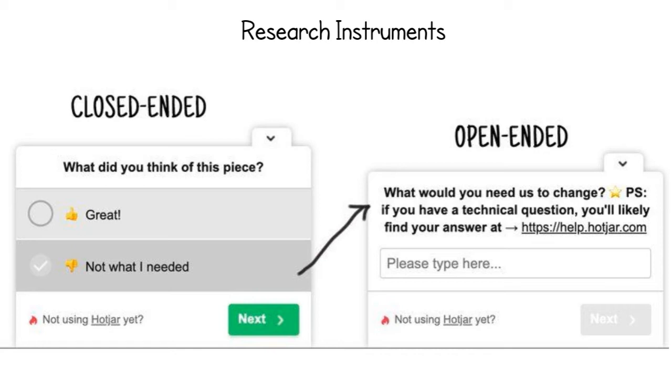Closed-end questions include all the possible answers, and subjects make choices among them. Examples include multiple choice questions and scale questions. Open-end questions allow respondents to answer in their own words.